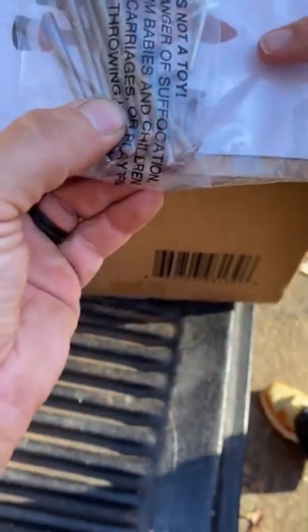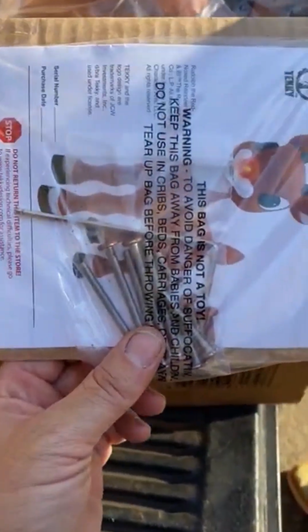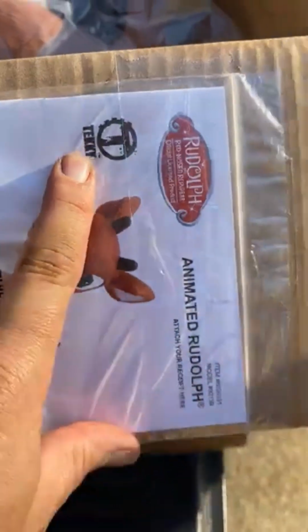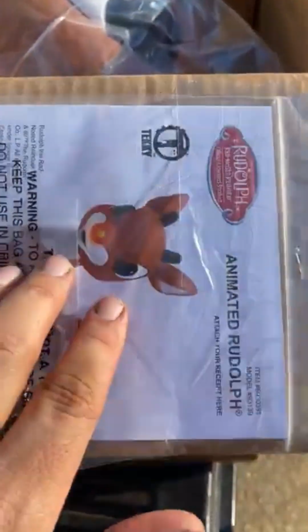Well, first, I guess, we got the instructions and the stake screws here, taped to the side of the box. It looks like it's going to be a little bit of hardware here. And then you can see right away, it's made by Techie Toys, which makes a lot of Lowe's stuff. They've not been my favorite in the past.